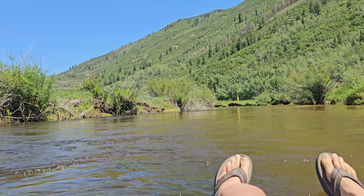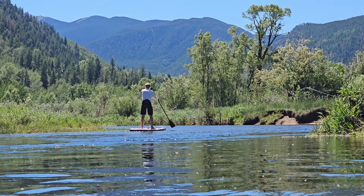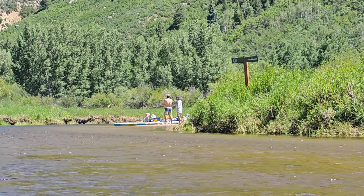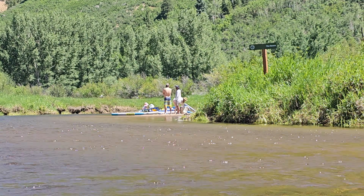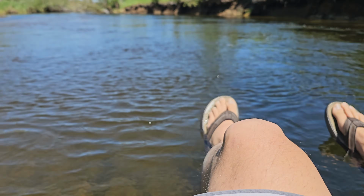There are many signs posted on Independence Pass where you can put in and take out depending on how choppy or calm you want your river float to be. It's really just a great place to hang out and cool down, and it's free. Just remember to bring at least some type of flotation device. You can even get a cheap tube from Walmart.